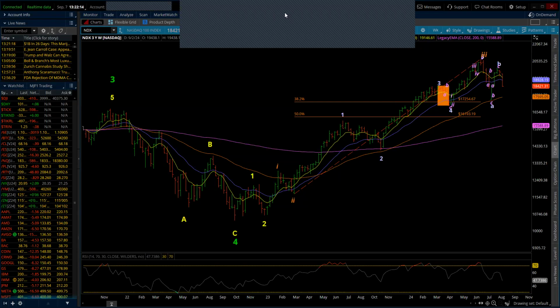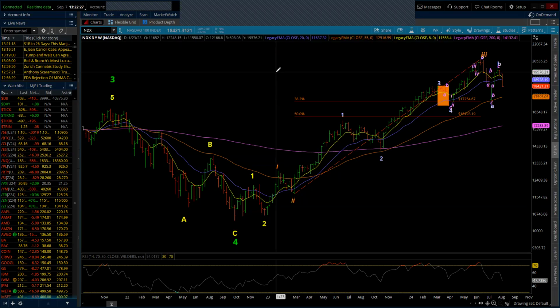Good day. This is the Elliott Wave weekly update for the NASDAQ 100, being recorded on Saturday, September the 7th, 2024. I'm going to start with the cash market, the NDX, and I am out on the 3-year weekly chart.